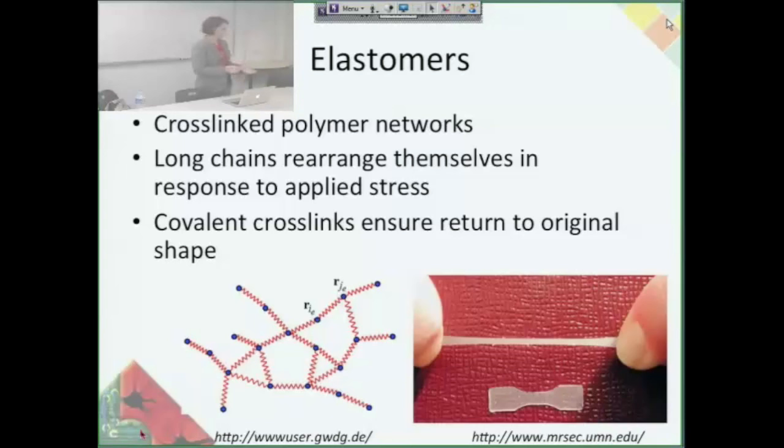But they're cool because the long chains ensure that they have a viscoelastic response to stress, and the fact that they have those covalent cross-links means they also have an elastic response and come back to their original shape. So we're going to talk more about viscoelasticity later. I'm getting ahead of myself a little bit.